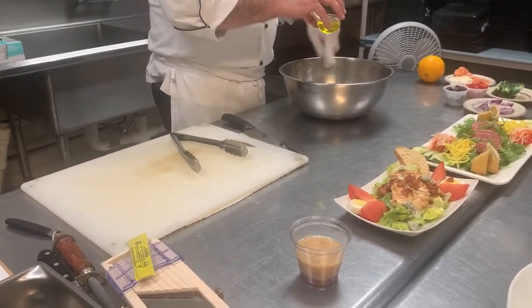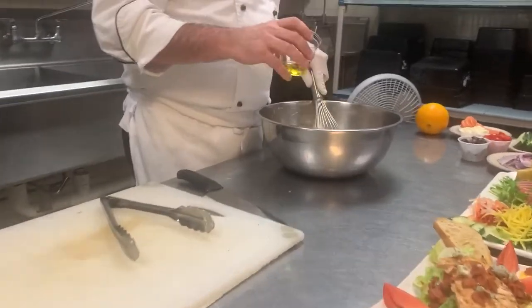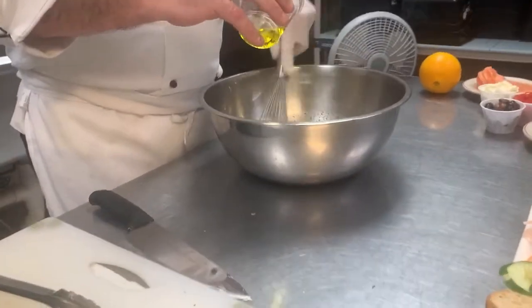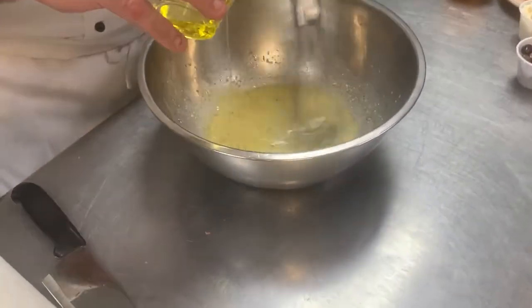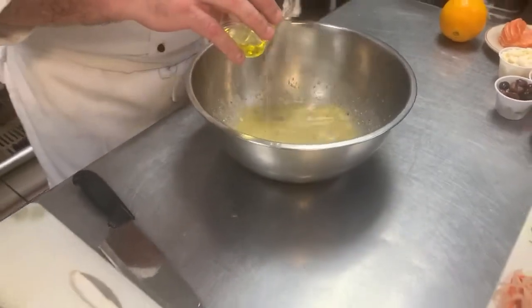Now with this Greek type salad, I've also used in the past stuffed grape leaves as another element of this. You could use a phyllo dough and make crisps with a phyllo dough. So really nothing is off limits when you're making a salad. You're only limited by your own creativity.